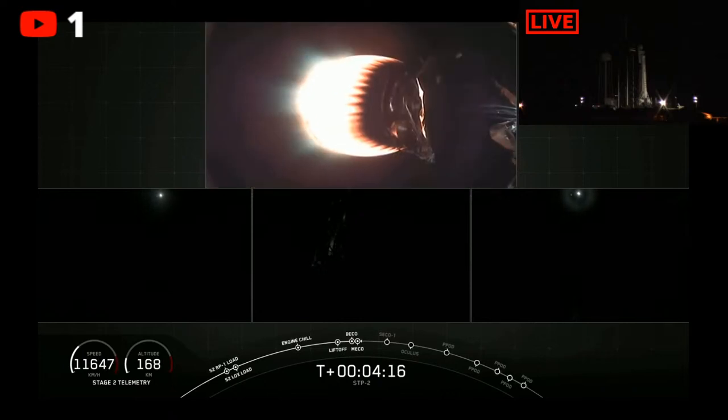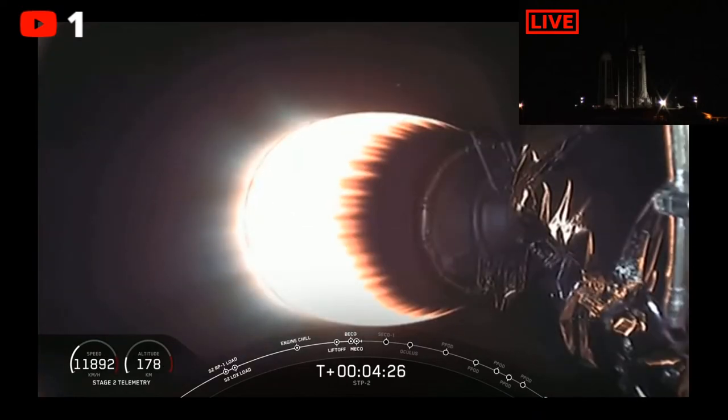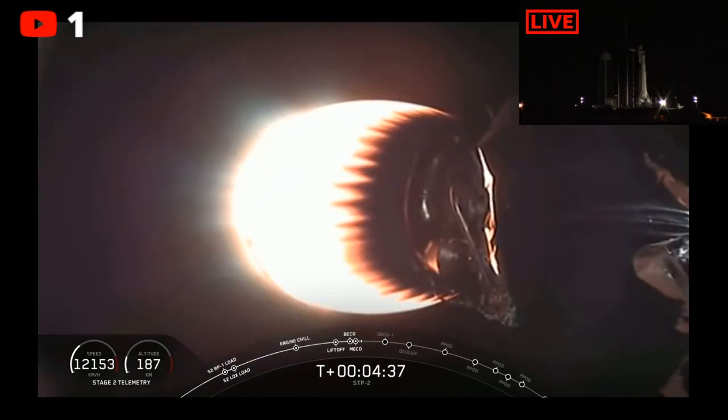So far, 4 minutes, 17 seconds into flight. Second stage looking good, headed to low Earth orbit, carrying the 24 satellites. The side boosters have done their boostback, coming back to Cape Canaveral. The center core has separated and is beginning its long coast downrange to the drone ship in the Atlantic Ocean. So at 4 minutes, 35 seconds and counting, everything looking good on Falcon Heavy.